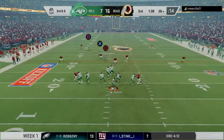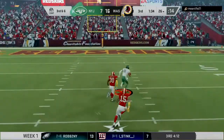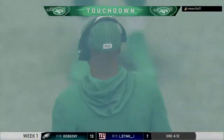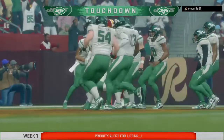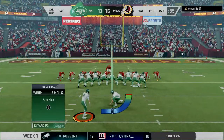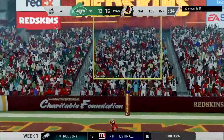From the gun, it's Jackson. He's going to air one out for Anderson. It's caught inside the 25. And all the way in. And touchdown, New York. Robbie Anderson, 74 yards, as they have now chopped this lead down to 3.